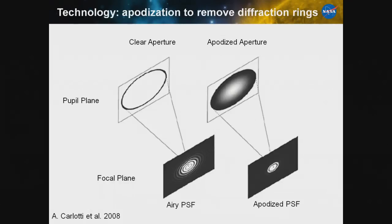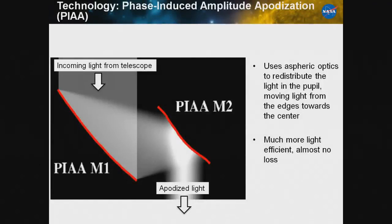This works pretty well, but one of the things it does is eliminate some of the planet light in the process. And remember that the planet is fairly dim to begin with, and any of the photons that we are receiving from the planet need to be conserved in order to do exoplanet science. So a solution that Olivier Guillon came up with is called the PIAA technique. Again, that's phase-induced amplitude apodization. And this is a more efficient method to do the apodization in the pupil plane using aspheric optics. And we can do this with both lenses or mirrors, and the result is that you conserve almost all of the planet light when you are reshaping the beam in the pupil.